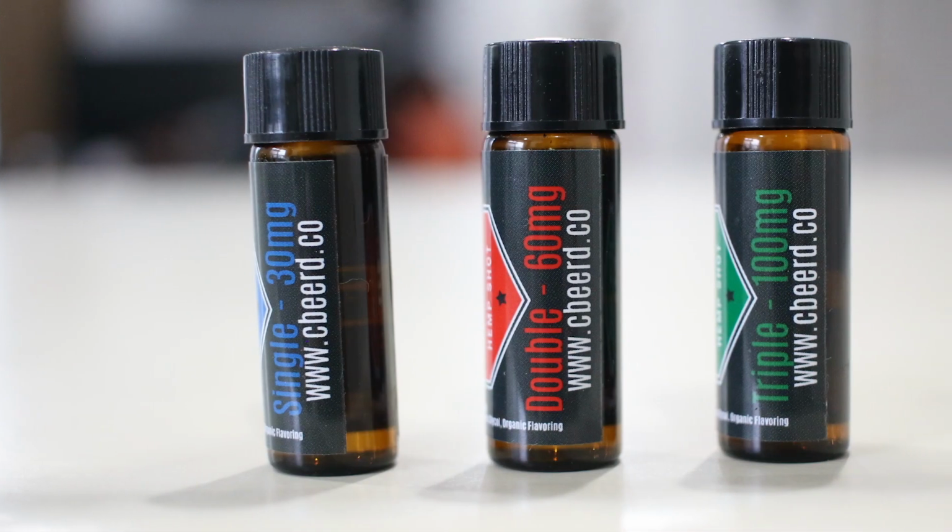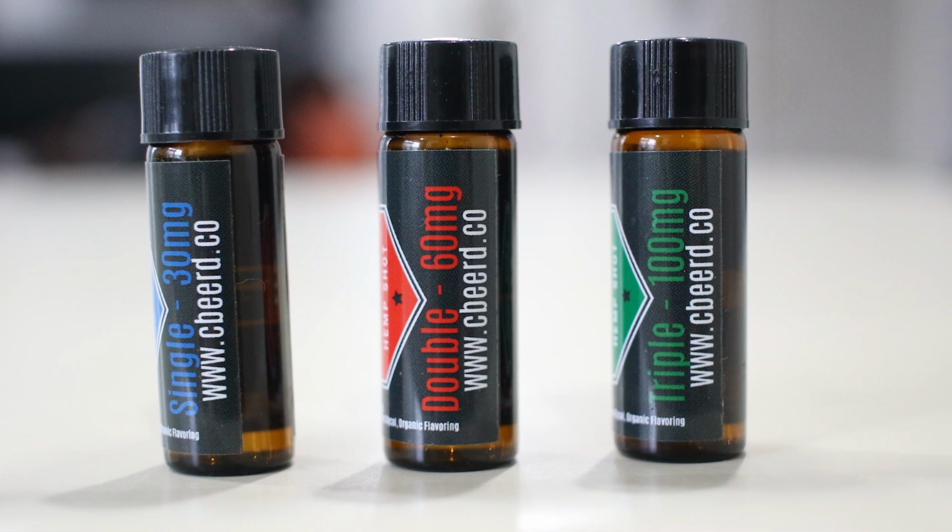And today we're going to be doing a CBD shot review. Basically, this company, they go by the name CBeerD. They sent me these 3 little vials. They come in different strengths, a 30 milligram, a 60 milligram, and a 100 milligram. And basically, it's a CBD shot that you can add to your beer.